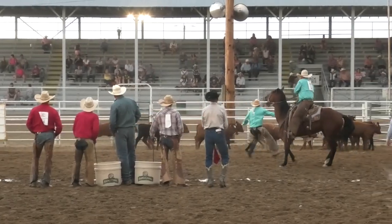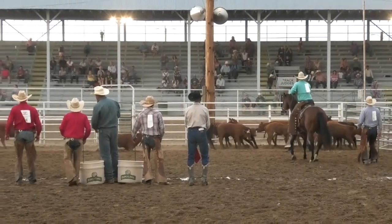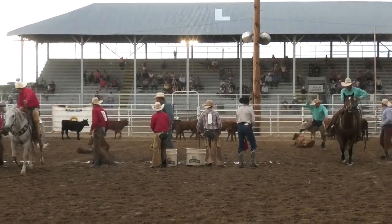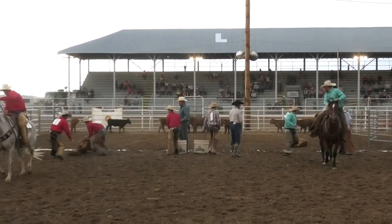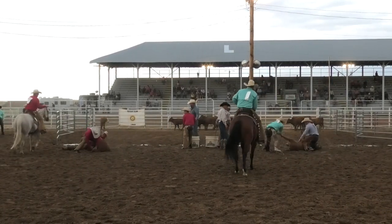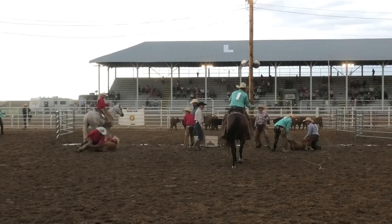None of them belly deep ropers right there. Now we've got one. Beechner Brothers got one. All those guys were kind of balled up in the one corner, but now they've moved apart and got them on their side. Go back in and go to ropes. Cody's going to go back in on the good gray horse.